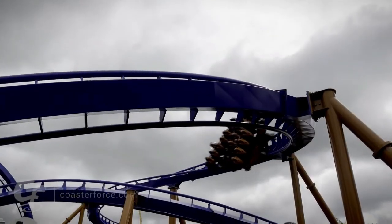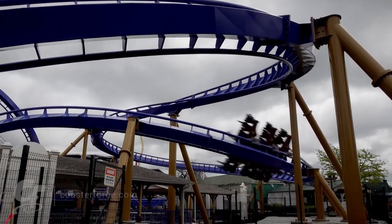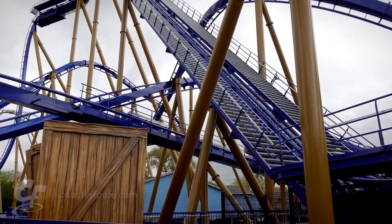Wrath of Shaza is super well paced through all 5 of its inversions unlike other dives, and even has a great helix to end it off. This is an overall slam dunk of a new coaster, and B&M did a great job with that layout.